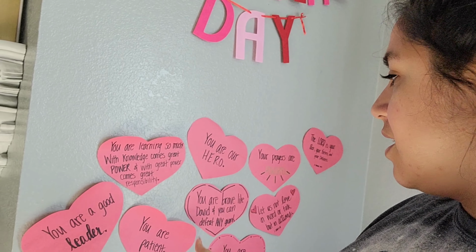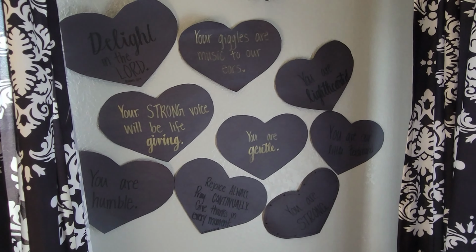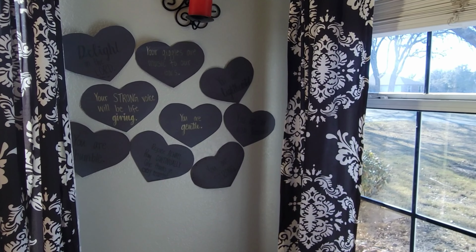We're done with school. But quickly, I wanted to show you guys how the Valentine's Day affirmations and blessing hearts are going. I have nine hearts for each kid. These are Isaac's hearts here. And this is where I decided to put Teo's hearts. I had to put them up and away from the ground so he couldn't get them. He already tried to take them off.